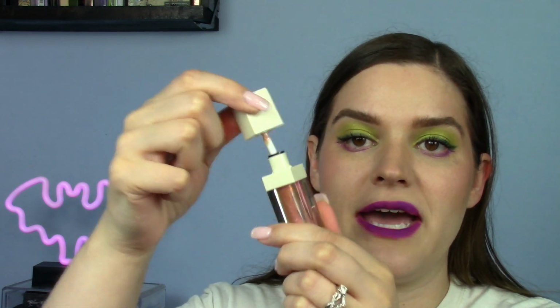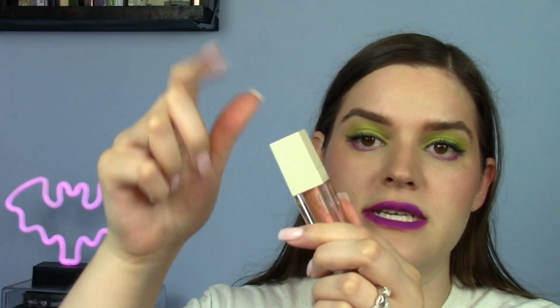This is in Rose Glimmer. And this one, I wouldn't repurchase. I don't know if I want to say it's bad, but there's things I like and don't like about it. I like that this is a magnetic component. When it closes, it just snaps on there. You don't have to twist it. I don't like that it's a flat paddle. I don't like that it feels a little gritty, and I don't like that it smells like bubble gum.